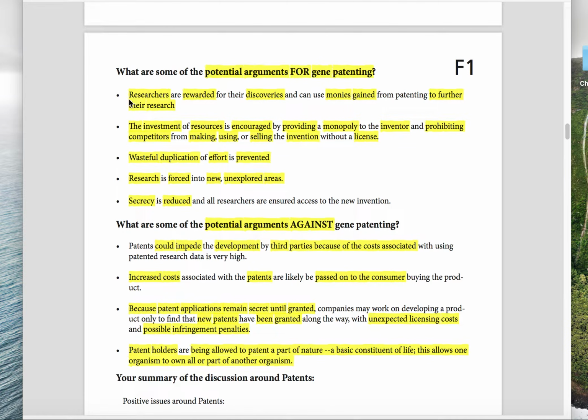So what are some of the arguments for? Like I said, it rewards people who make discoveries, and then they can use that money to further more research. And the investment of resources is encouraged by providing a monopoly to the inventor and prohibiting competitors from making, using, or selling it without asking them.